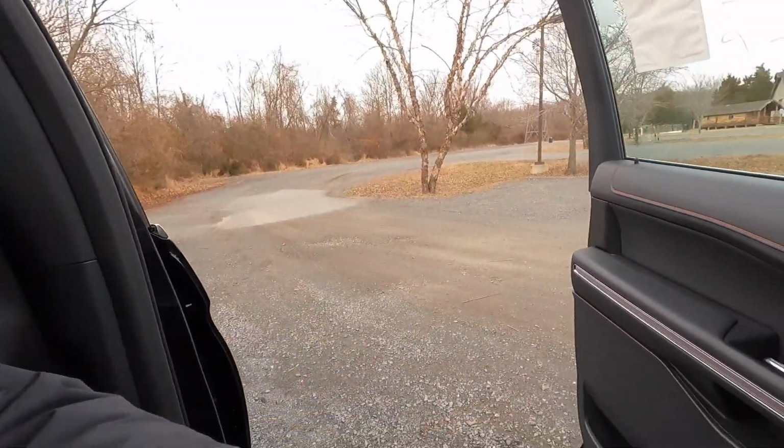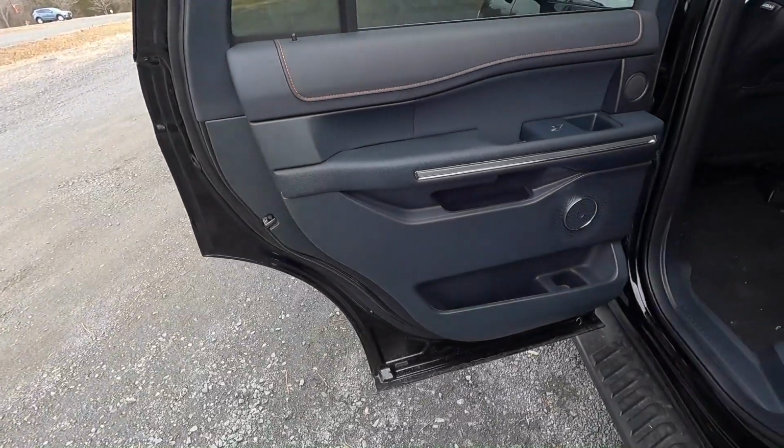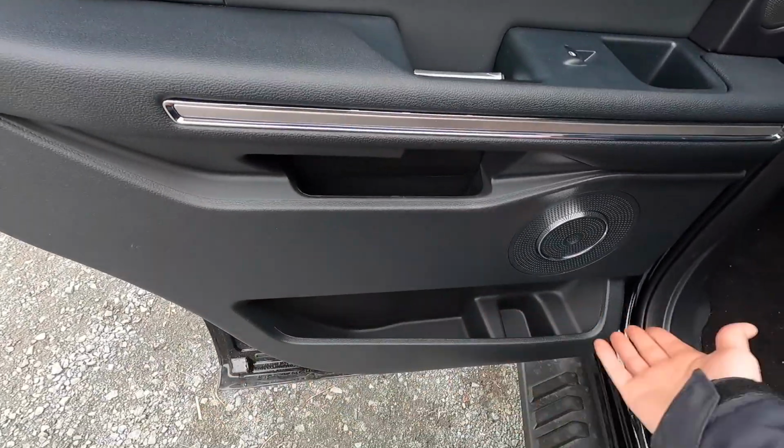Let's move into those rear seats. I want to show you guys what's going on back here. Taking a look at this door panel, it looks pretty much the exact same as the front door panel, but you do get a great spot. You can set a cup, nicely padded armrest, miscellaneous storage space down here.